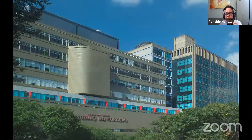Excuse me, here we are. We are the Heart Institute in Brazil. We are a huge institute. You can see the old building and you can see the new building.